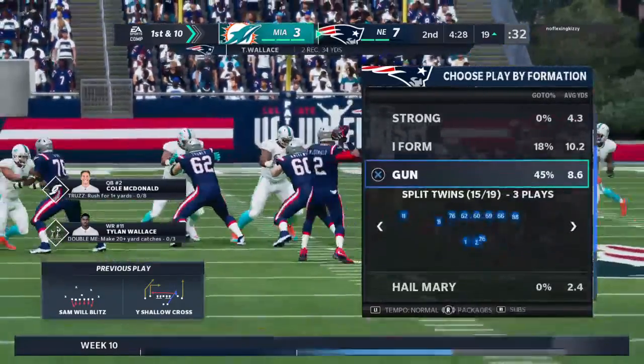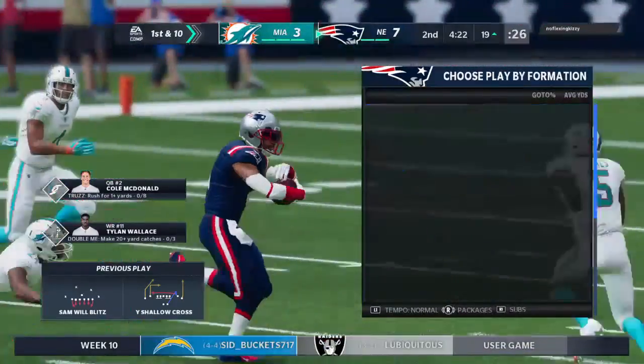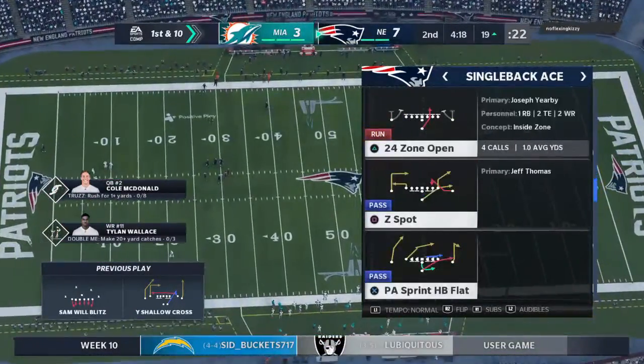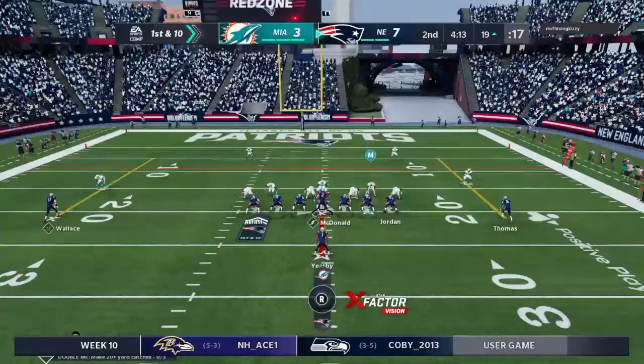Well, that was a fun one to watch right there. A nice in-breaking route and plenty of room in the middle of the field. And he was able to get behind the linebackers and grab the completion for a really good pickup. So here's a 1st and 10 now, down inside the 20.